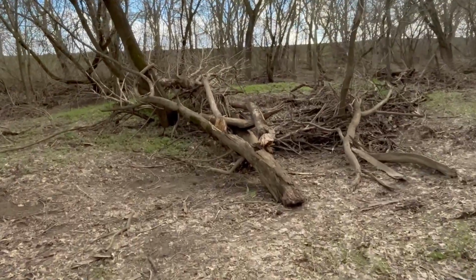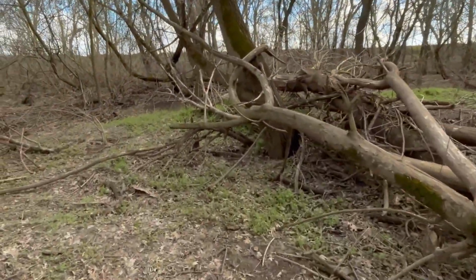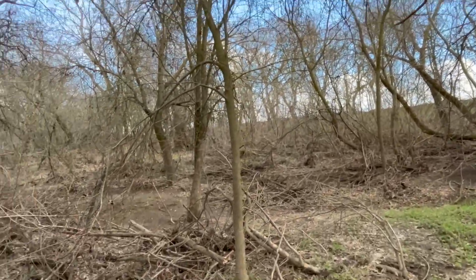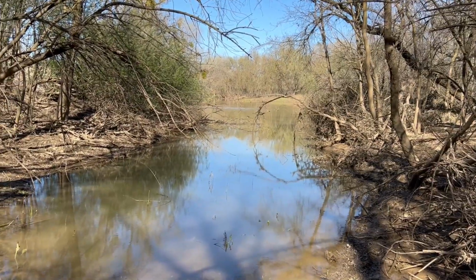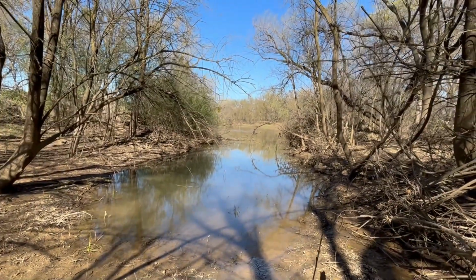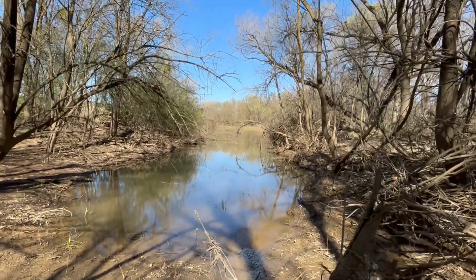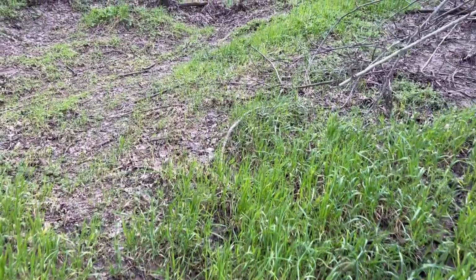It's called a creek, but it's not really a creek because it's definitely man-made. But it's sort of been allowed to develop a bit of a natural flow to it, and it's become a bit of a floodplain. So I decided I wanted to go check it out, see if the floodwaters had receded, which they had, and I decided to just go exploring.